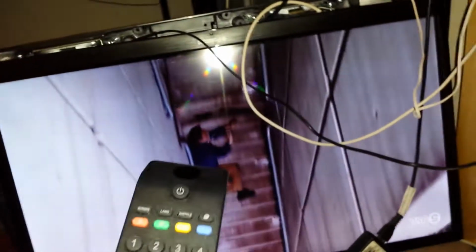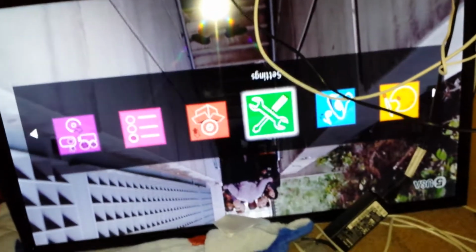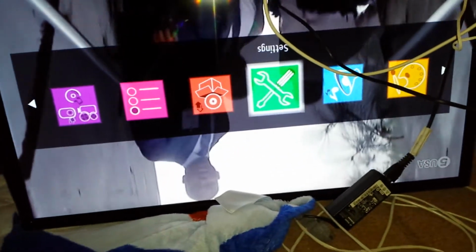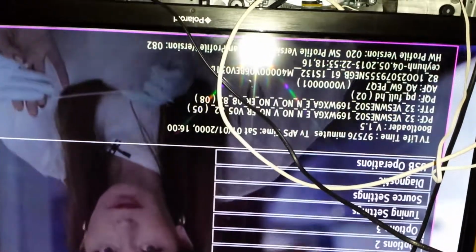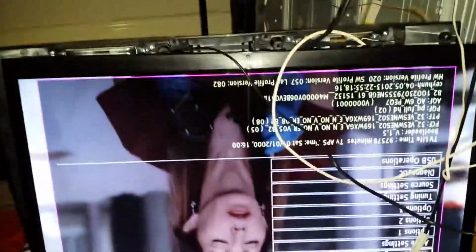Actually, that's a good point. How many hours does this TV have? To do that, you can just bring up the menu and type 4725. So, what's the time? I hope you can see that there. 97,576 minutes usage. So, what is that then? 97,000 minutes. Well, 60 minutes an hour, so that's about 1,500 hours. Yeah, 1,500 hours. Okay, I'm just going to leave the video at that.